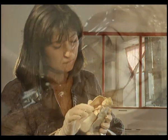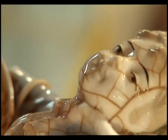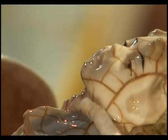In the hands of Marielle Bouchara, a simple souvenir from Holland is transformed into an object of poignant beauty.